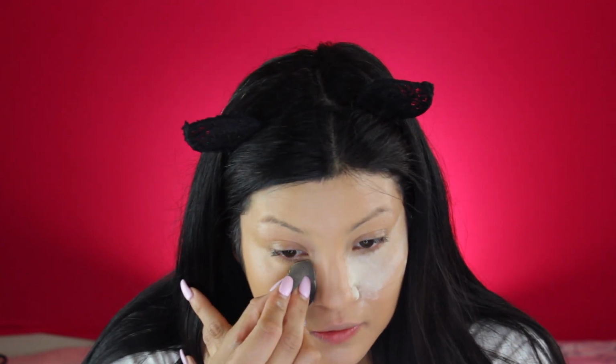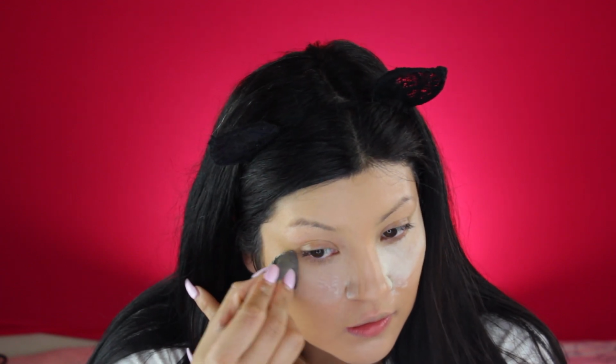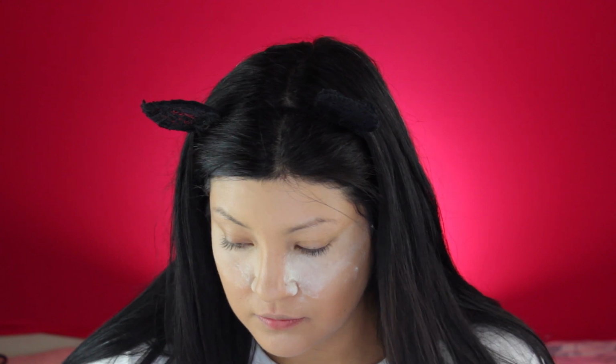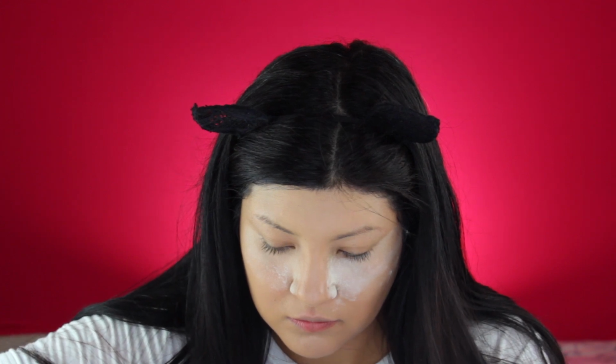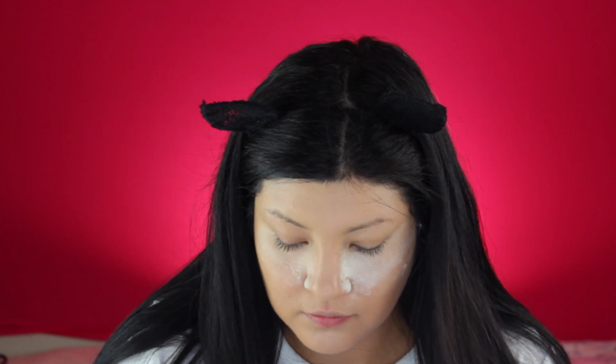Now let's begin to bake. For baking, I normally only apply this setting powder along the sides of my nose and under my eyes, because that's really the only area that I want to bake, so the little lines under my eyes can get filled in and sort of blurred out, which this powder does a good job at doing.